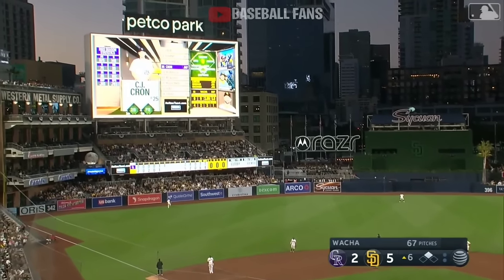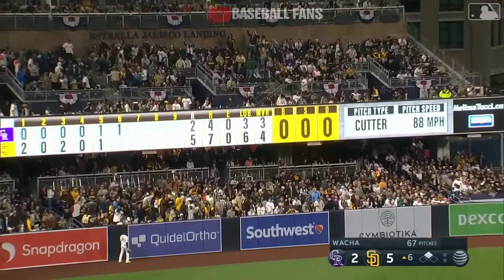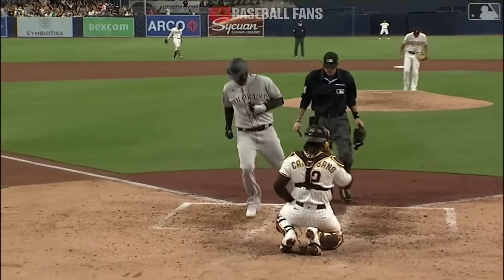Speaking of hot, take a good look. You won't see this one for long. CJ Crone, a massive home run. That ball has a dent in it. That went into the second deck.